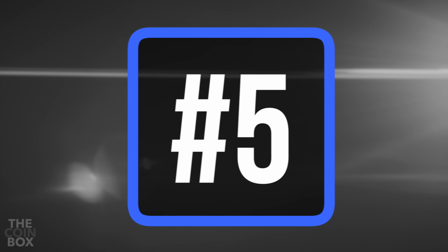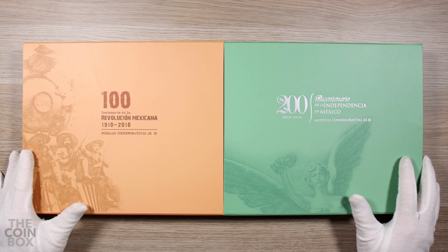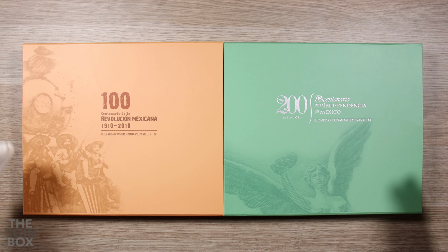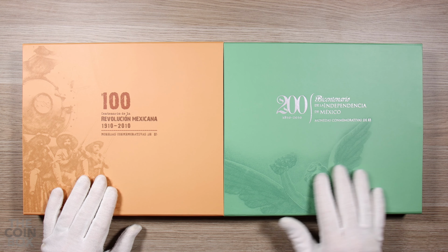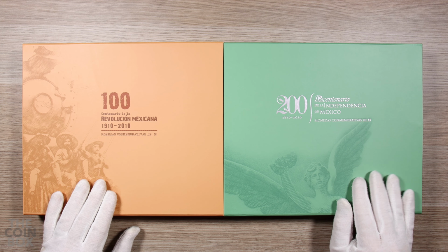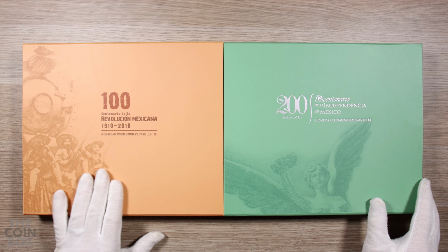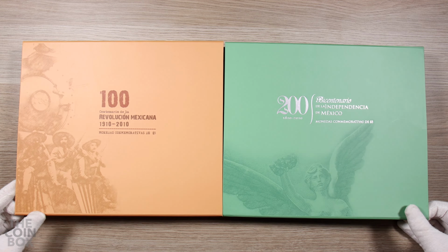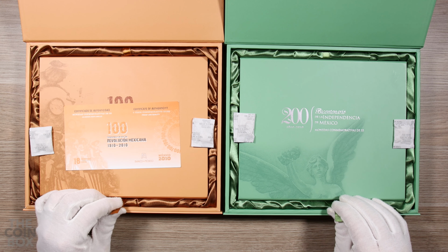At number 5, we have 2 of the most beautiful sets I own, and these are both visually stunning sets. And it's pretty convenient, I'll say, to have the 2 key events of the nation's history exactly 100 years apart. So this green set here is the 200th anniversary, commemorates the bicentennial of Mexico's independence, and this orange set commemorates the 100th anniversary of the Mexican Revolution. And these both have kind of a magnetic lid that opens up, and we get a box inside a box.